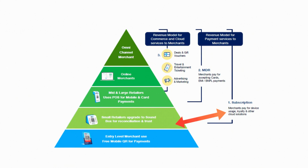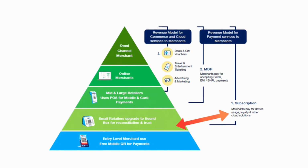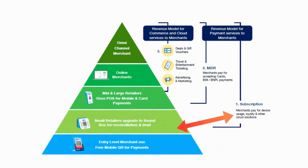However, as we move along the merchant spectrum towards small retailers, the company's revenue model begins to kick in. Paytm provides these businesses with soundboxes, and they charge some kind of monthly subscription for it, and thus generate recurring revenue.